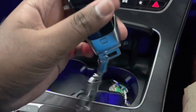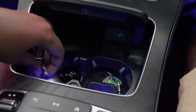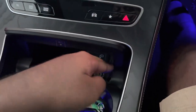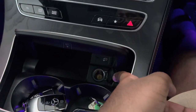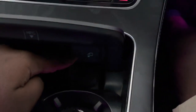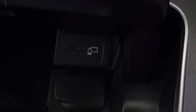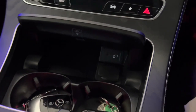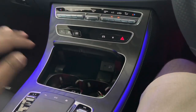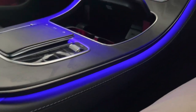You actually can slot your key right here, if you remember in the pre-facelift model. I really miss that. There's no point putting power outlets because nobody ever uses power outlets these days. And what we use more is this, the Apple CarPlay and Android Auto. So you get your USB-C port right there for your Apple CarPlay and Android Auto connectivity. So overall, it's rather nice. You get your ambient lighting right here as well, as you can see in blue.